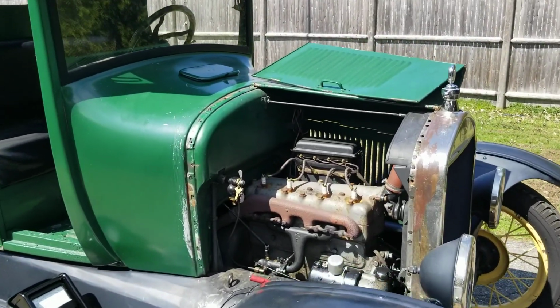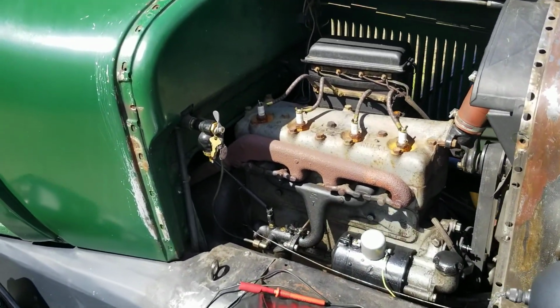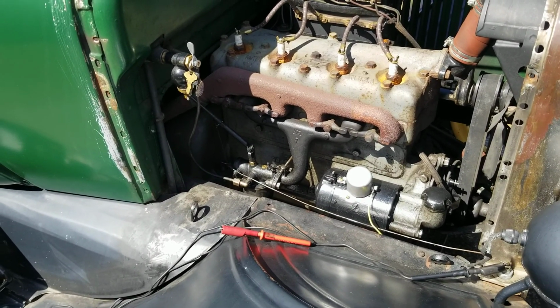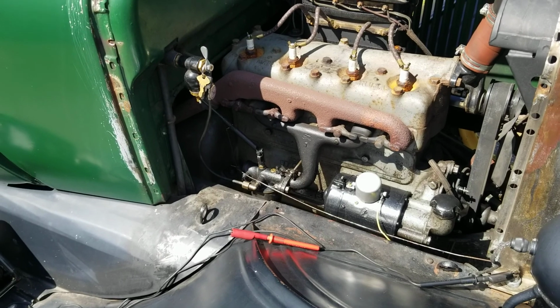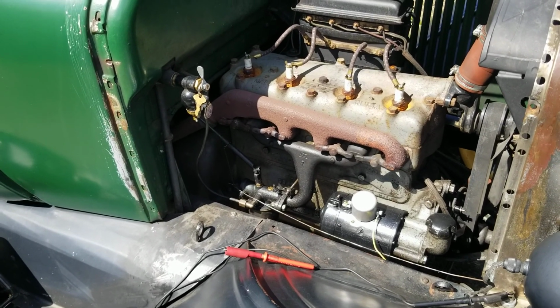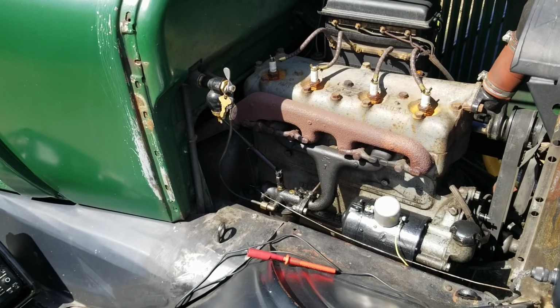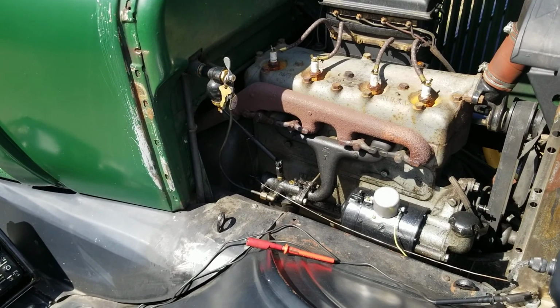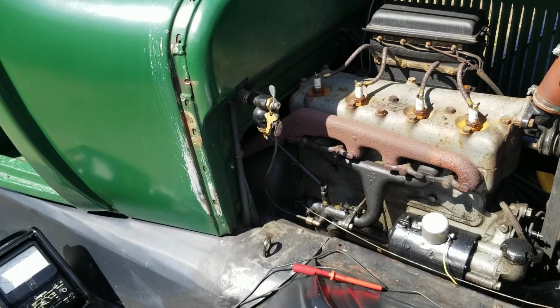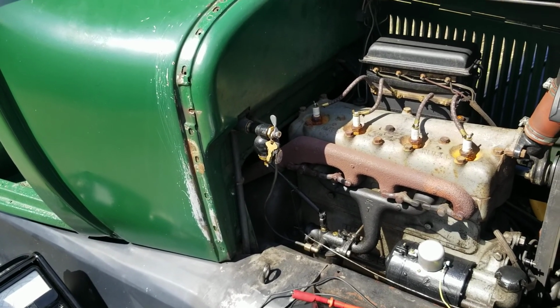I ordered a rebuilt generator off of eBay, and I got that in, and for whatever reason the rebuilder polarized it to positive ground. I don't know if he's a Model A rebuilder and that's what he had in mind, but T's from the factory are negative ground. So when I hooked it up, I had negative 29 volts at the terminal on a 6-volt system. That seemed kind of high. The brushes were arcing. I'm like, whoa, shut it right off immediately.